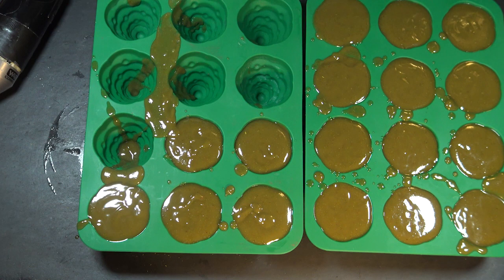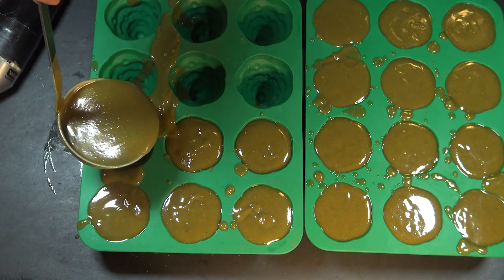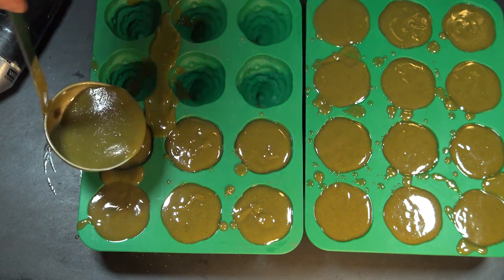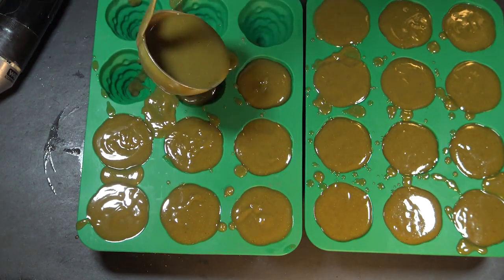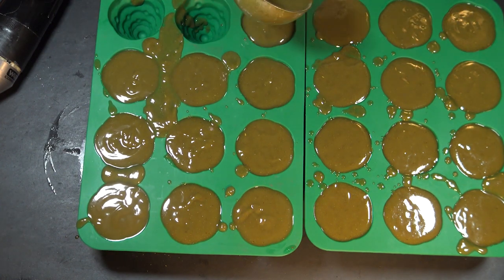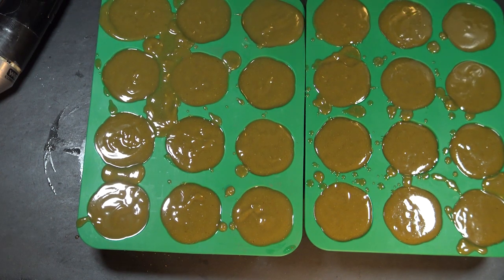See that big old splat there? Now, that was my fault. I should have cleaned my ladle, been more careful. We'll come back in a few minutes. We're going to take this out of the mold, okay?